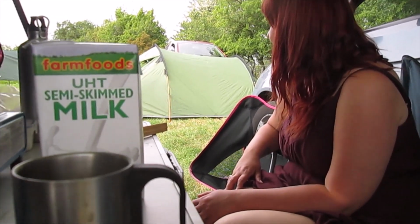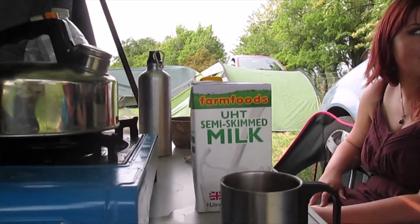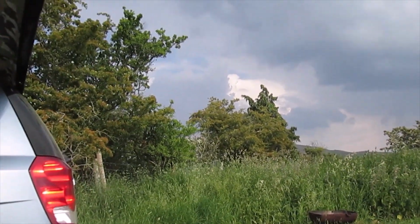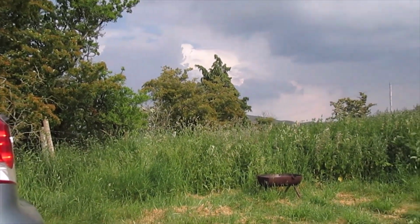What's going on? It's going that way. And look what's over there. Black cloud. Oh yeah. Oh, joy! Thunderstorms are on their way. Oh no. Ice. Oh no. Oh my God! We're going to have a thunderstorm.